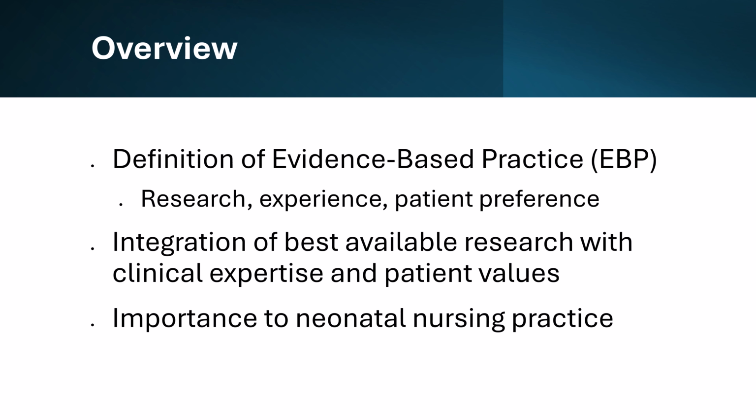So, what exactly is evidence-based practice? At its core, EBP is about combining three key elements: the best research evidence available, your clinical expertise as a provider, and your patient's values and preferences. It's not just about finding research, it's about applying it thoughtfully. On the exam, they'll expect you to understand how EBP differs from just reading research papers. The certification folks want to make sure you know how to integrate evidence into real NICU practice.